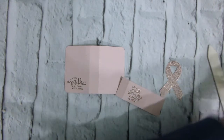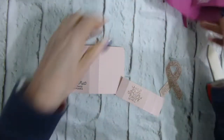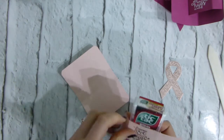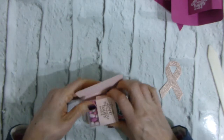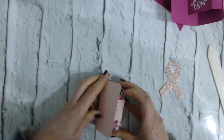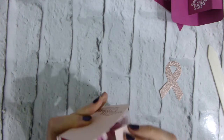Right, so all we now need to do is to add our ribbon and add our folded bit. Now I have found that it's easier to do it with the box kind of in place. You can see it fits nicely and snugly around the box. So it is quite useful to get your box in place so that you know where it's going to be.